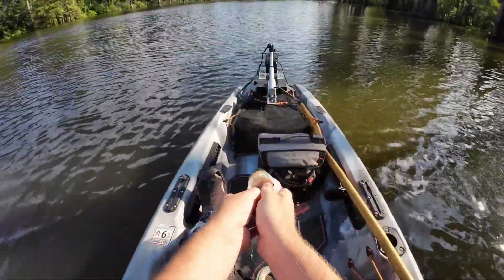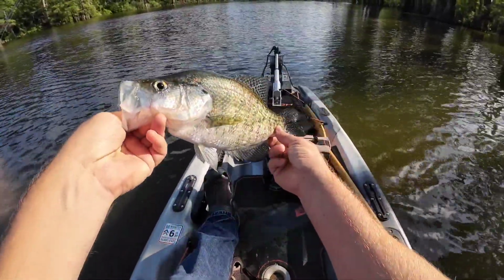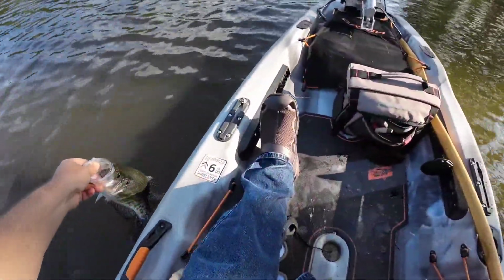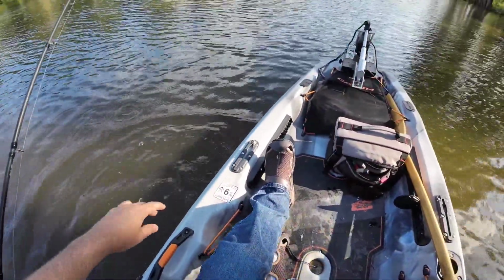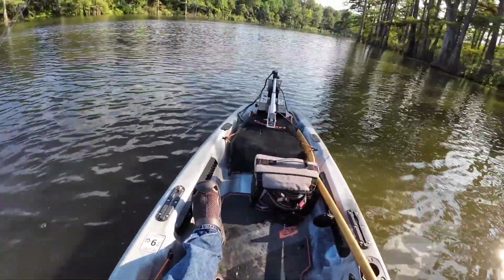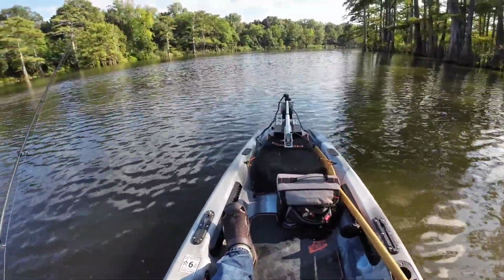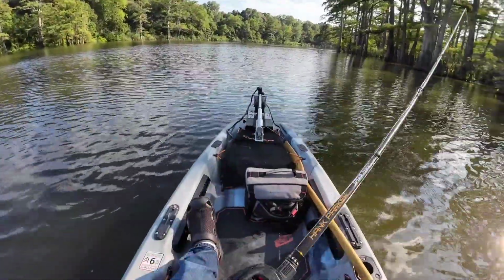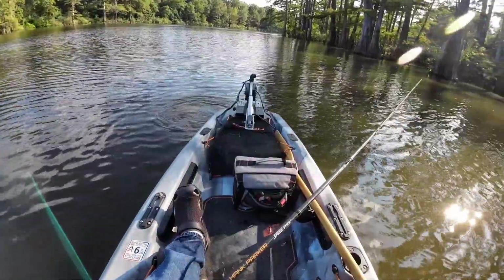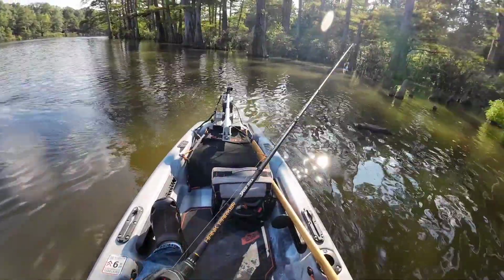That is a nice one there. Big old crappie. I thought it was a bass when it first hit. It felt like a bass. Definitely a pretty one too, right there in the sun. Back you go, buddy. Thanks for the fight. Give me a little splash in there. Yep, it's definitely a fun trip. Crappie and bass both. It's rare that we get a lot of both on one trip, you know. I definitely ain't complaining.